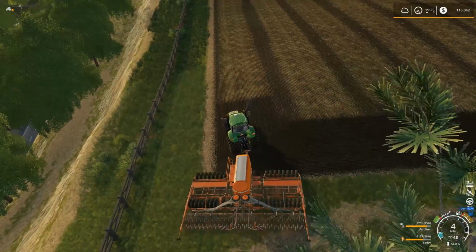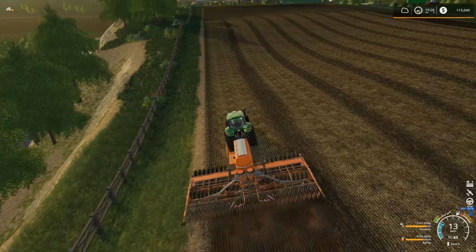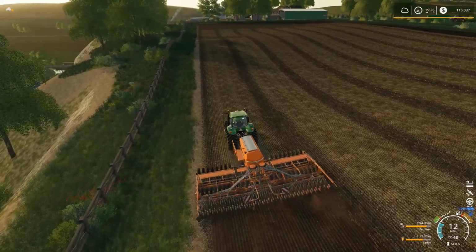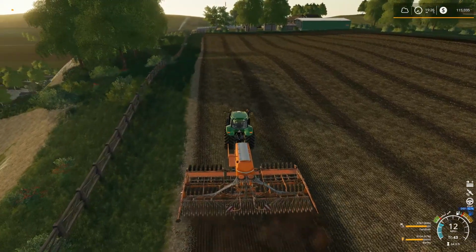So in a couple days we're going to have tons of barley, and it's all going to the bakery. I could do wheat, but we've done quite a bit of wheat for all the animals, so yeah, we're going to go ahead and just put down barley, and you have to deal with it.